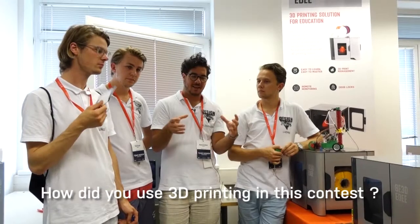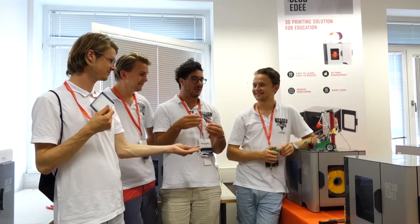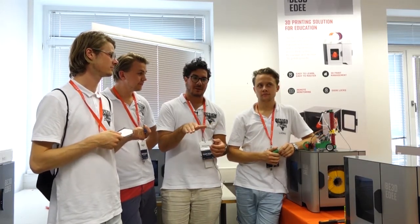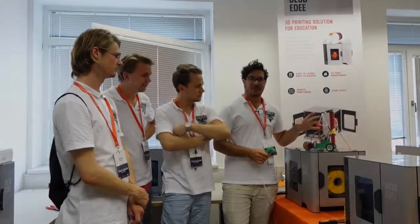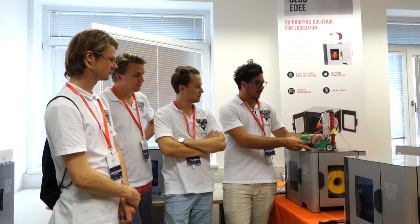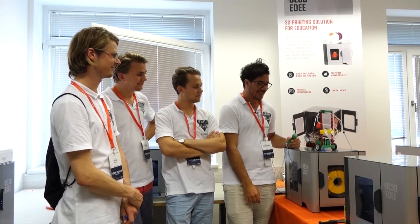We made a tiny forklift which drove around the court, and the task was then to pick up the box and carry it further. So this is our little creation. It's basically a forklift truck without forks, you could say.